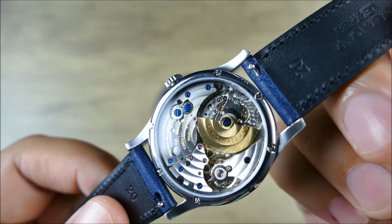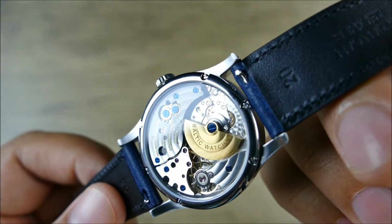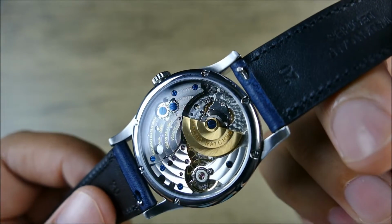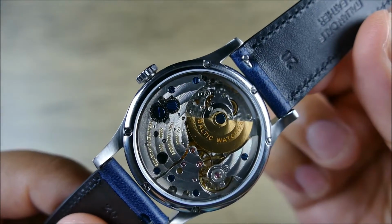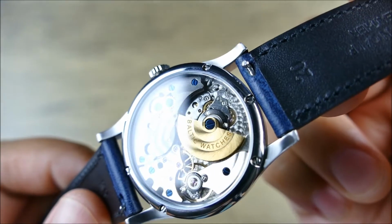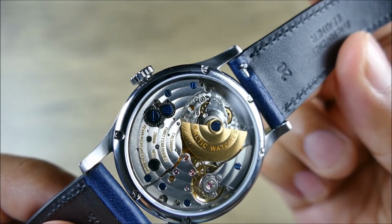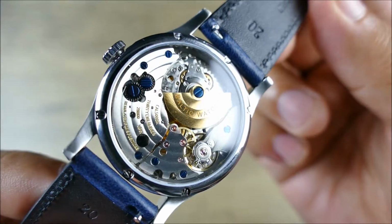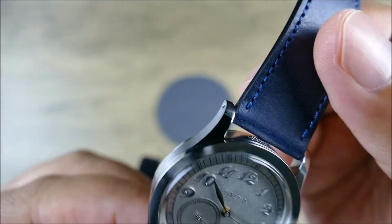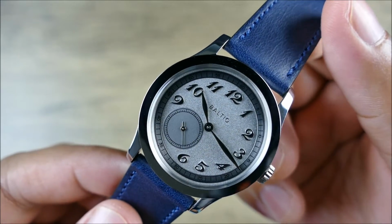So this is a Chinese movement, but it doesn't necessarily mean that it's bad. And just because something's a Swiss movement or a Japanese movement, it doesn't necessarily mean that it's good. So I would say definitely, you have to look at the execution. It's not necessarily where it's built, it's how it's built. So there's definitely a clear amount of effort that's gone into this, which I can appreciate, especially as a collector myself and somebody who has multiple watches, and a lot of them.